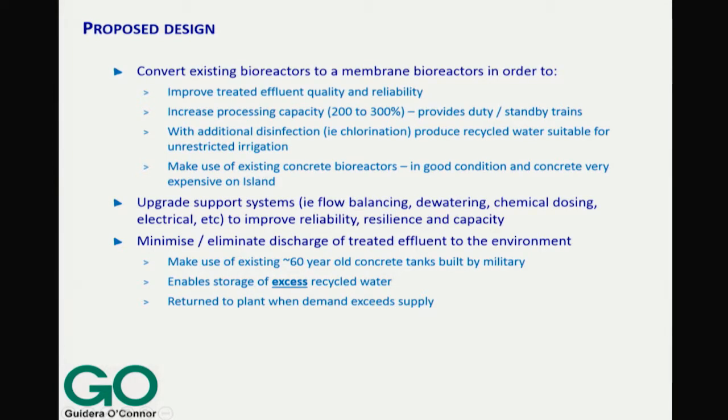And then, yeah, minimising that discharge to environment was key because we don't want to be putting water on the ground in winter when we don't have enough water in summer. So storing that water in those tanks was a big deal, and that was one of the innovative aspects of this job.